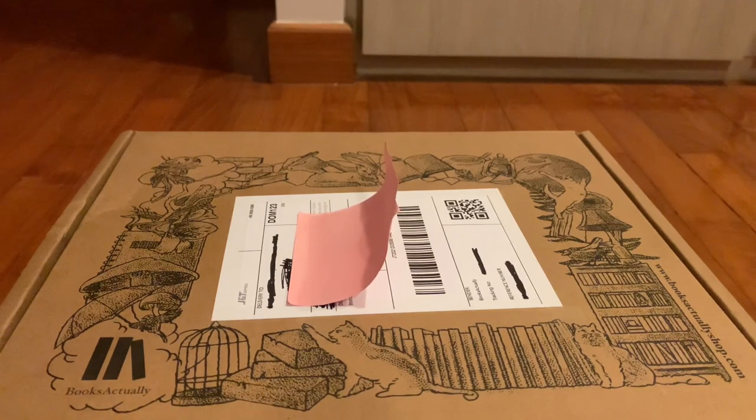For some context, these books are from Booksactually, an indie bookstore in Singapore. They sell a lot of really cool books by Singaporean authors and Asian authors, so I decided to support them.